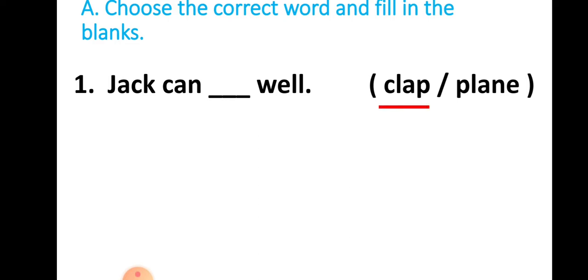Jack can dash well. Clap well or plain well? Answer is clap. Jack can clap well.